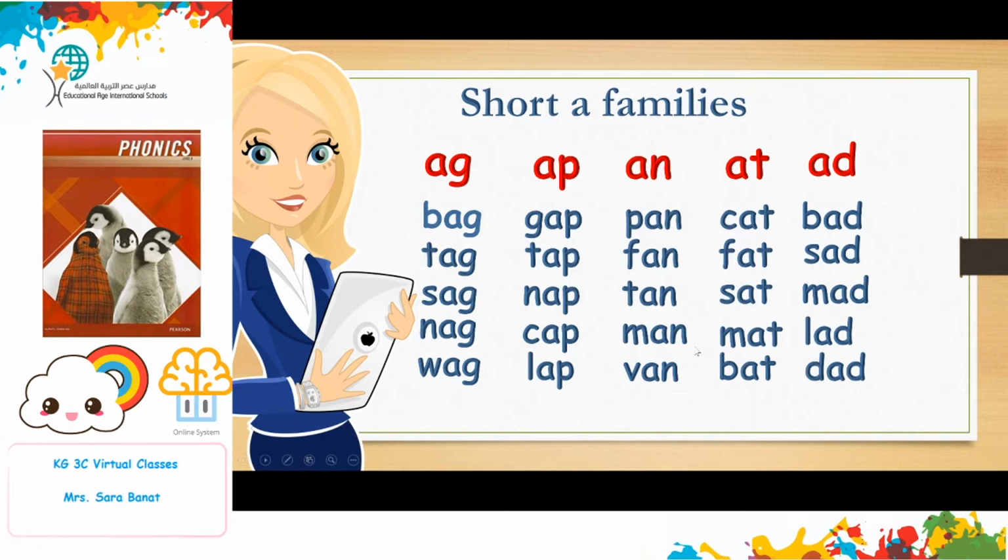Great job, everyone. If you notice, guys, all the words in each family are ending with the same ending sound. If you notice in ag family, all the words are ending with ag sound. In app family, all the words are ending with app family. In an family, all the words are ending with an family. In at family, all the words are ending with at family. And finally, in ad family, all the words are ending with ad family.